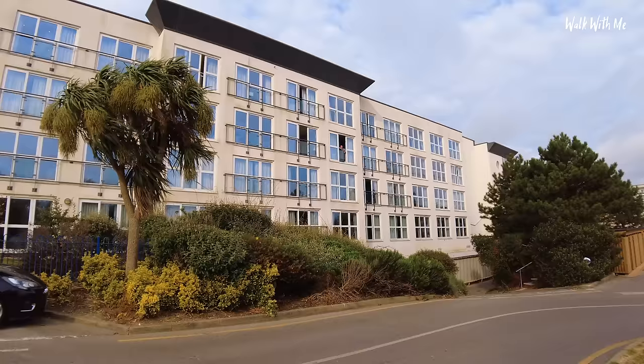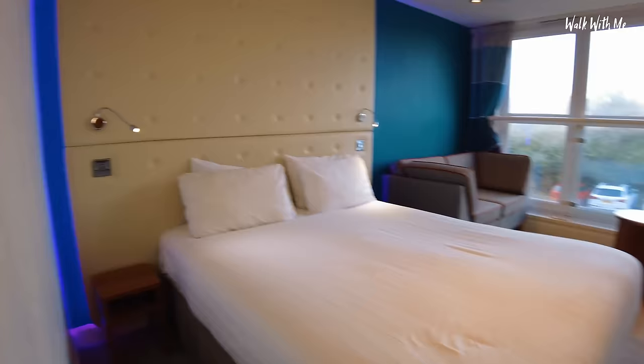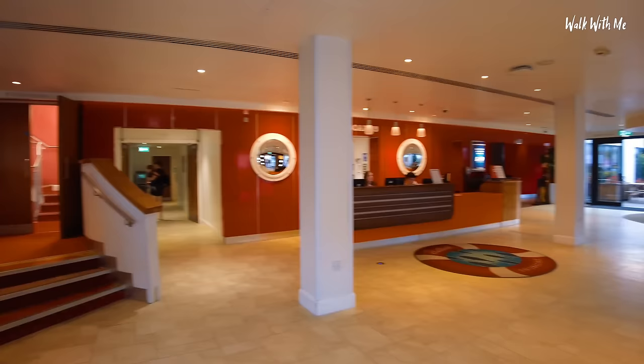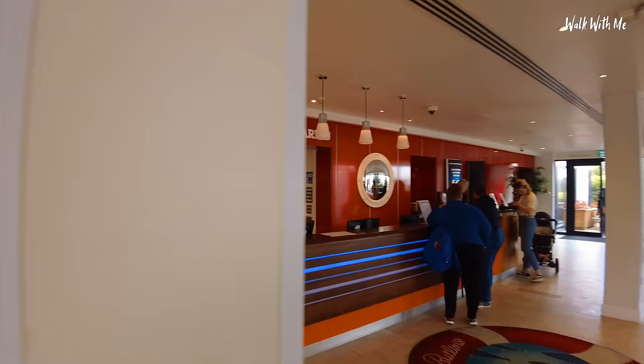So my first time staying in a Butlins hotel, I actually really enjoyed it. The rooms were very nice indeed. This is the Shoreline Hotel. This is, I guess, designed more for children. And obviously I booked it with the idea that Gabby and Casper were gonna come along. Unfortunately, they didn't in the end, but I'd love to check out maybe the adults only hotel.